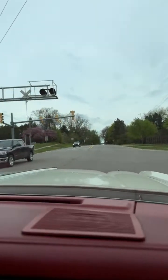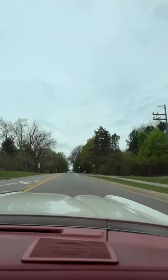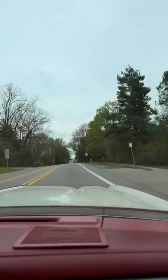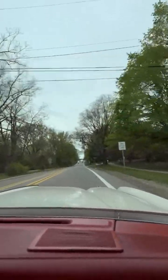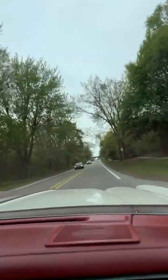Oh, God. We just went over the tracks. Yeah. I told you, you've got to jack up the suspension a little bit in this thing. But, yeah. No, I think the Charger EV will be pretty fun.